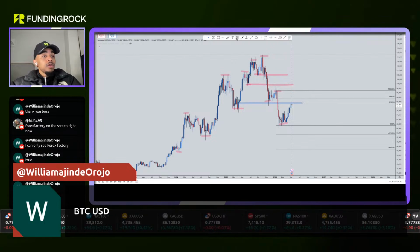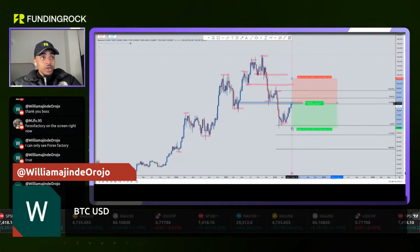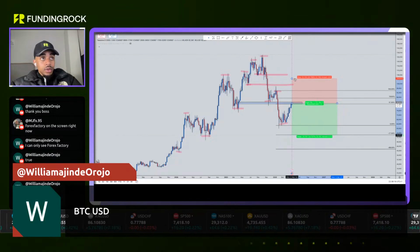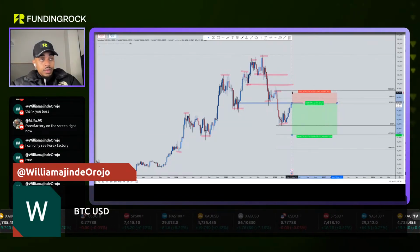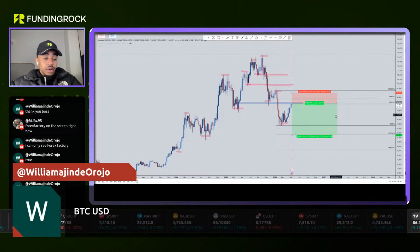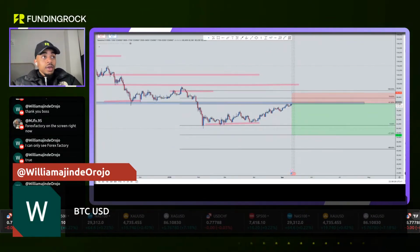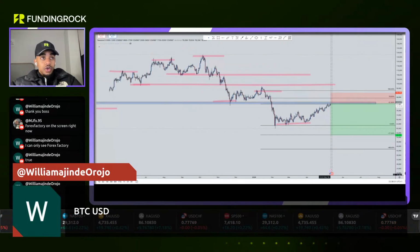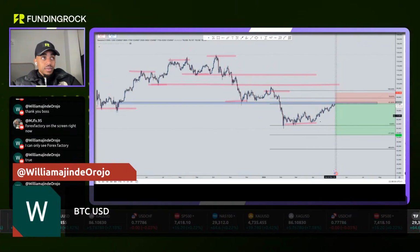So imagine, just imagine you enter this on the weekly with a nice 1:3, right? So imagine how great it might be to go into the lower time frame and even find a better entry. And now your stop loss will be even tighter.